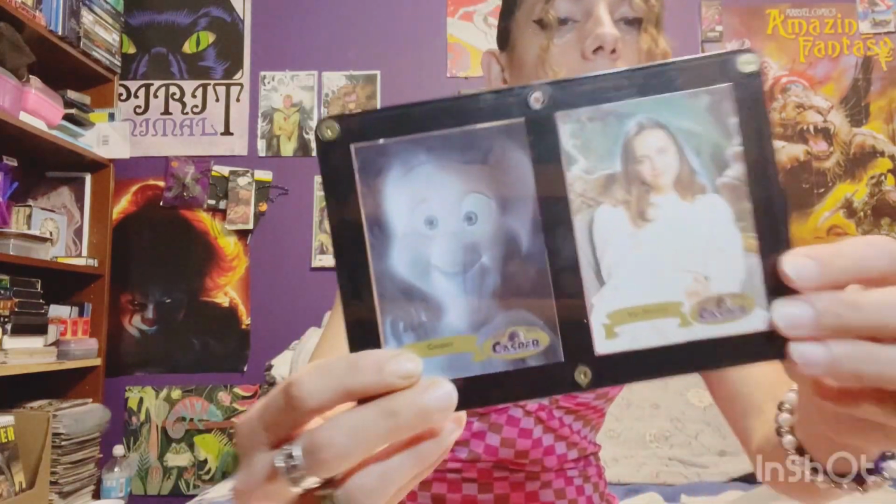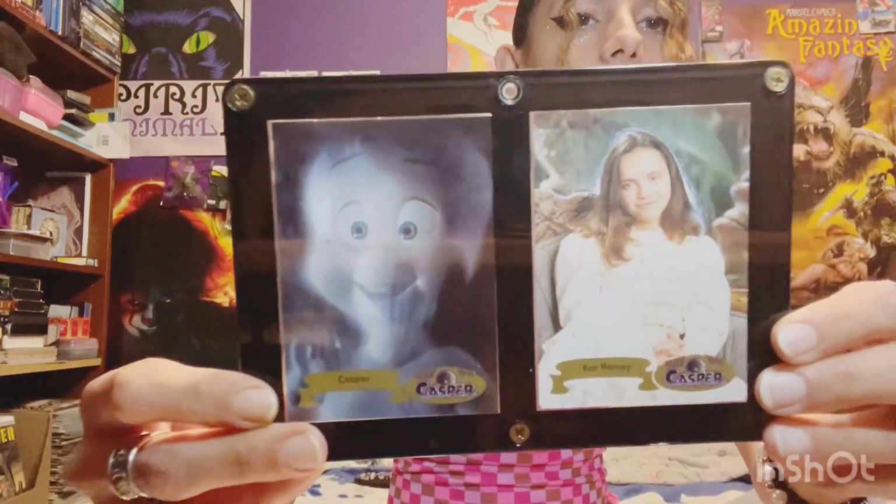So I put Casper in there. Not like a gimmick card or anything. I just wanted to try it out. I didn't want to hurt any card.